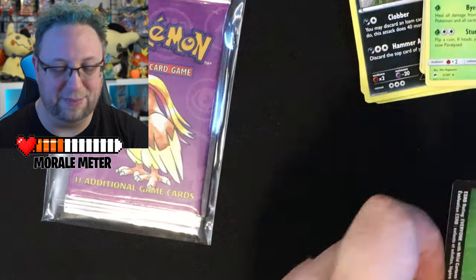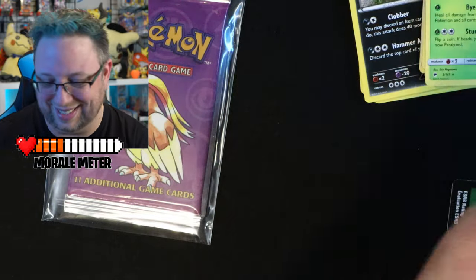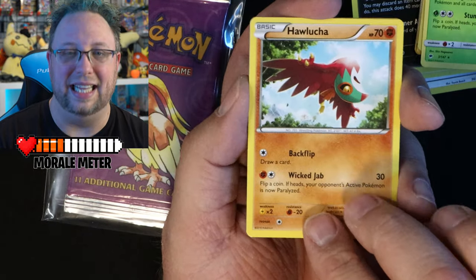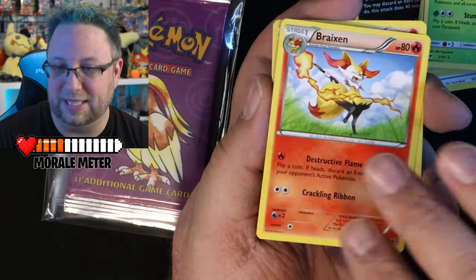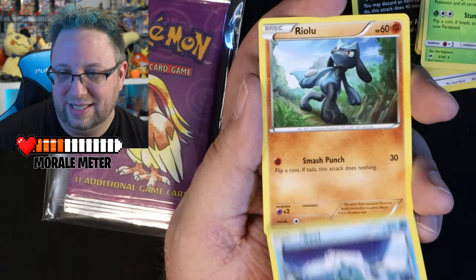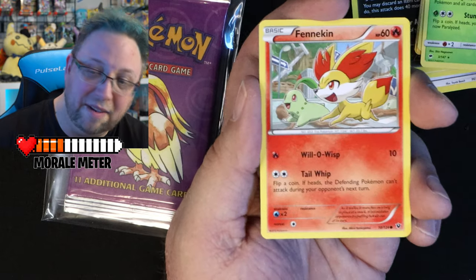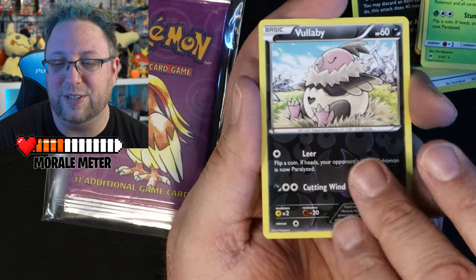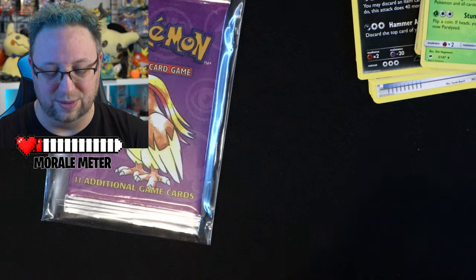All right, next up we have Fates Collide. Hopefully we get a hit out of something here. All right, Fates Collide. 3 to the front. Hello, Chua. Uh-oh. Skipping cards. Braixen. Larvitar. Steel. Riolu. Very nice. Jigglypuff. Bulbasaur is going to be our reverse with a ridiculous non-holo.